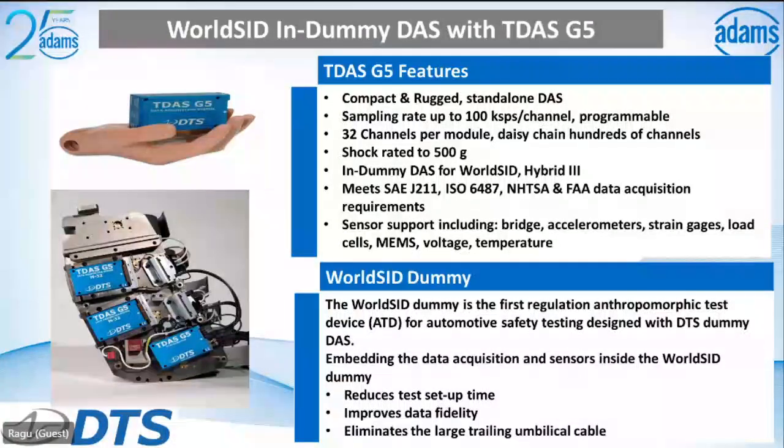Next, the WorldSID. It's a worldwide harmonized side impact dummy with in-dummy DAS with a TDAS G5. TDAS G5 is a compact, rugged, and standalone data acquisition system. The maximum sampling you can go for is 100 kilosamples per channel, and it is programmable. Each module consists of 32 channels, and you can daisy chain up to hundreds of channels, and it is shock rated to 500 G.